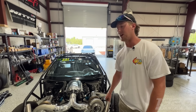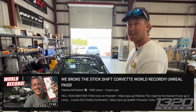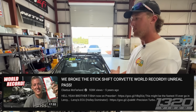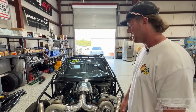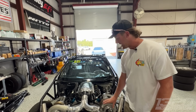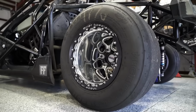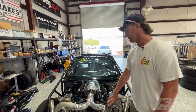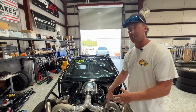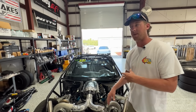You were right there through all of it. People just hated that I called this a Corvette, but also wanted to see it go fast. So it just worked out. I bought it off of eBay for $5,000, and now it's been a 701 in the quarter mile, stick shift. So it's an animal of a car. We're having a little bit of trouble getting it to work on semi-good tracks right now.